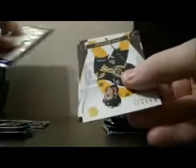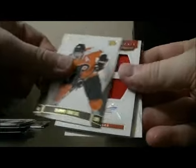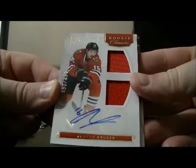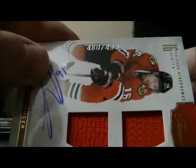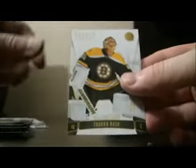Pack six. Base. Nice hit for the Blackhawks. The Rookie Treasures dual jersey auto of Marcus Kruger, 480 out of 499. And base.